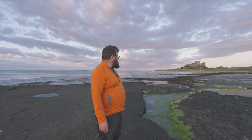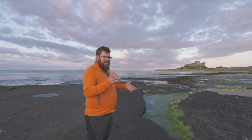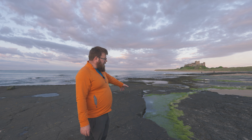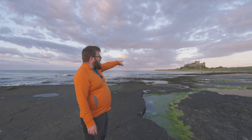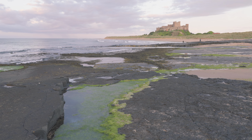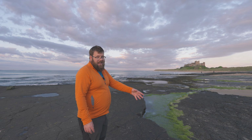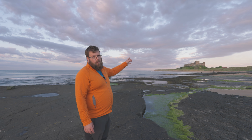The reason I chose 35mm for this is because I wanted to make the photo a bit more about the castle. I've seen quite a few images from this location in the past where people have come along, stuck a 16mm lens on, got really close to a foreground and made the castle look really insignificant in the frame. But to me, that is the subject. This leading line here is just that. It's a leading line to the main focal point, which is the castle there.